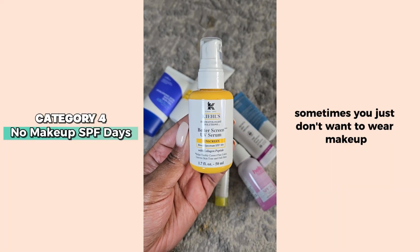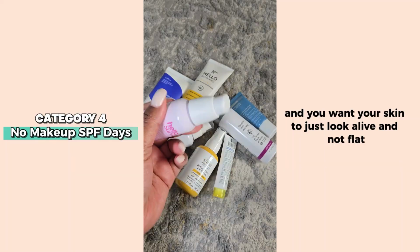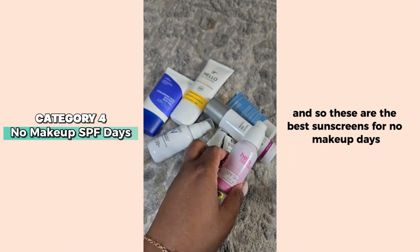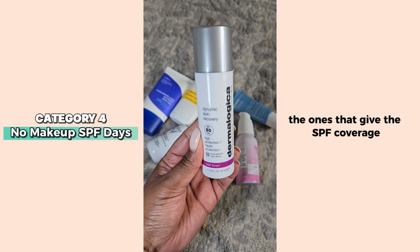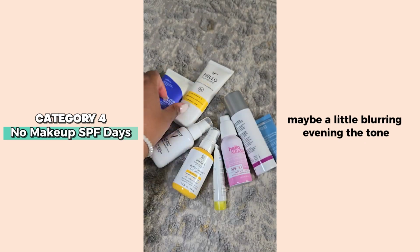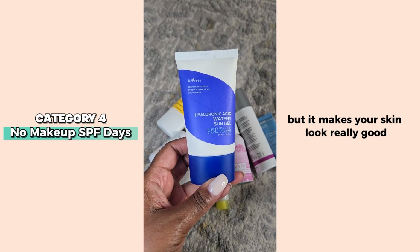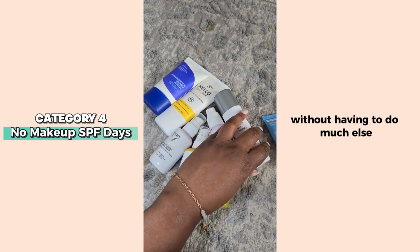Sometimes you just don't want to wear makeup and you want your skin to just look alive and not flat. And so these are the best sunscreens for no makeup days. The ones that give the SPF coverage, maybe give you a little glow, maybe a little blurring, evening the tone, but it makes your skin look really good without having to do much else.